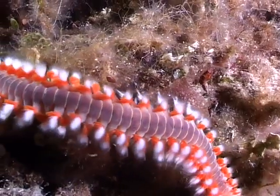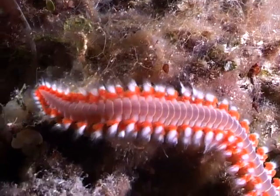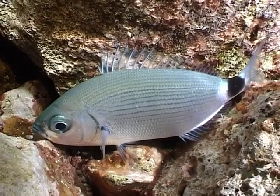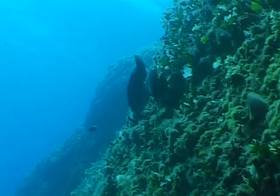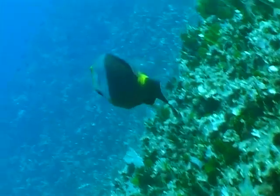This beautiful but dangerously bristly Hermodice carunculata is out for a stroll. This black-tailed sea bream is taking a nap. We are surprised when we come upon a family of tropical wrasse. The female is brightly colored, while the male is gray, and they have an offspring.